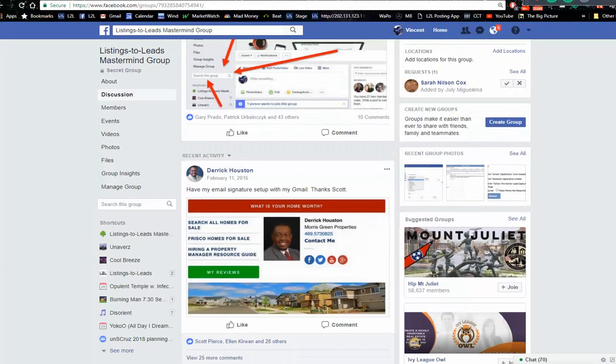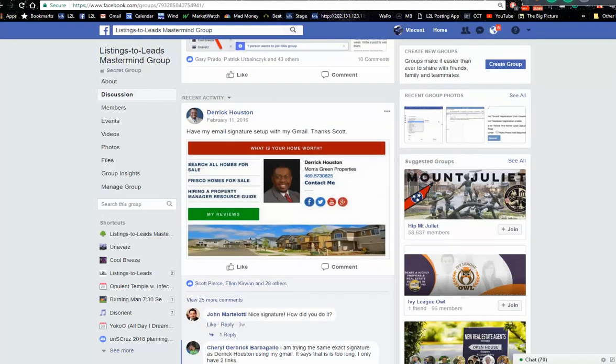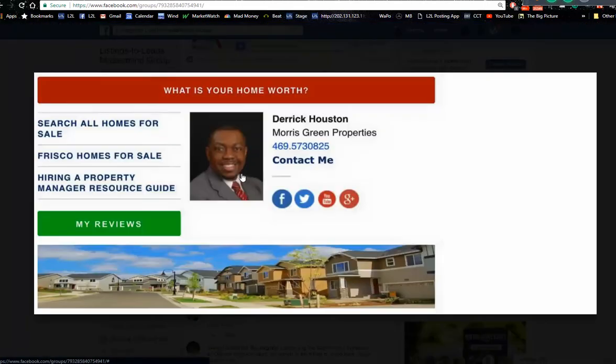And here's somebody saying, "Hey, I got my email signature figured out." I didn't mention that, but there's an actual email signature inside of our system. And if you'll notice, there's a really fancy lead generation link. So you can snap that into your email and have it say whatever you want it to say there. Get your home value, etc. Let's click here and see if I can actually get there.